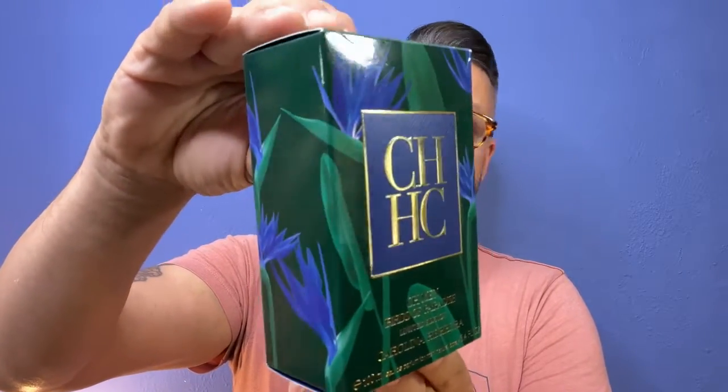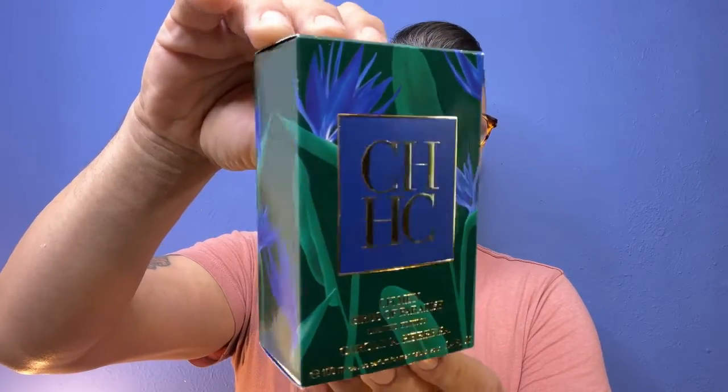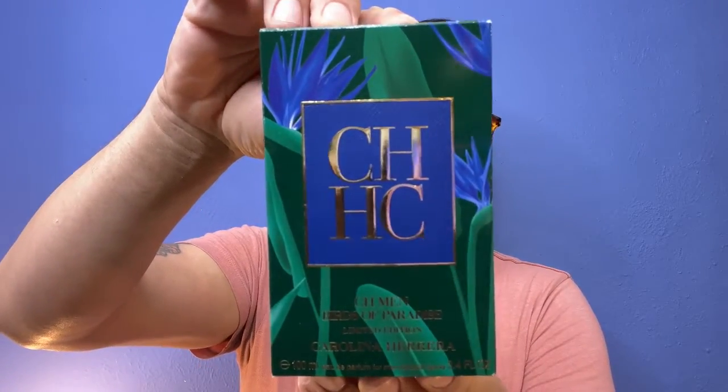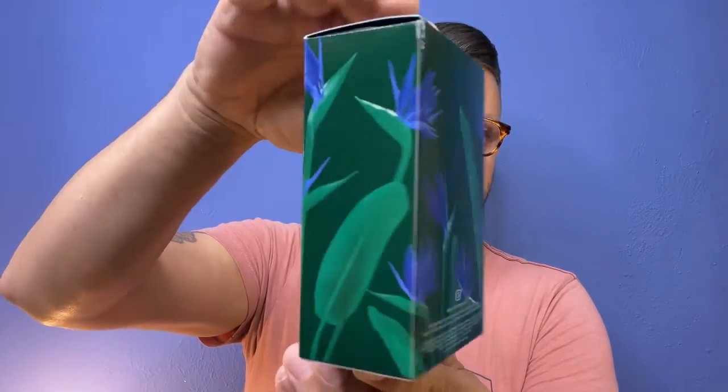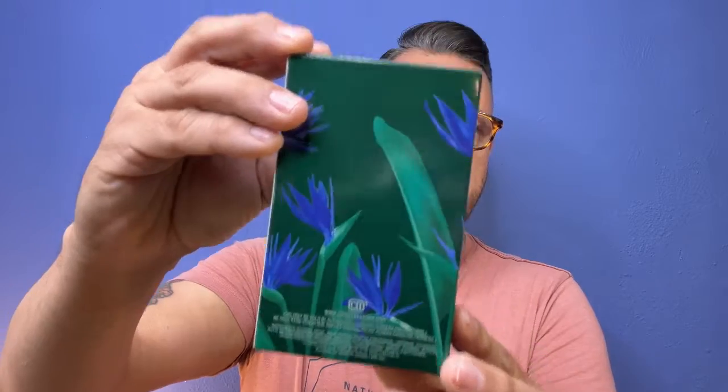I love this box, I'm not gonna lie. These colors really pop to me. They invoke a nice tropical island feel. Very, very cool box. Really digging the box, but I think you guys are gonna love the presentation of the bottle even more than the box. So here's the presentation of the bottle.